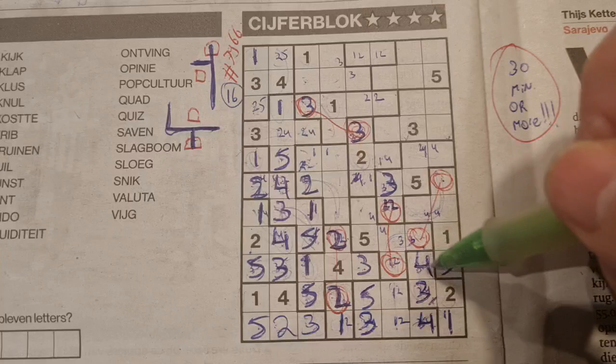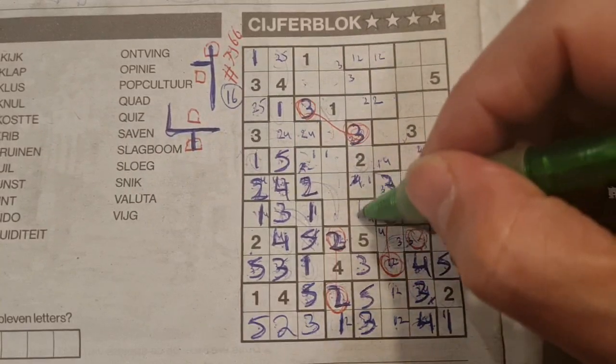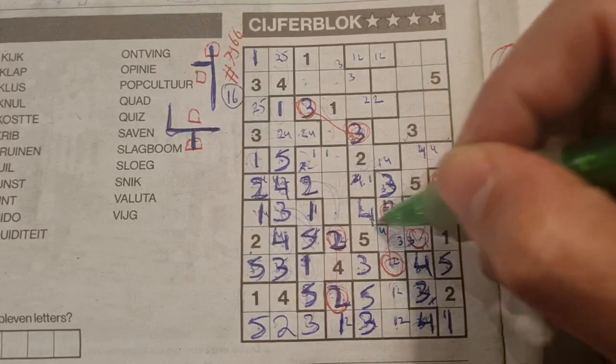These 3 boxes surround the 4, can be 4. So 1 box left for the 4 in this area. Should be there. Okay.